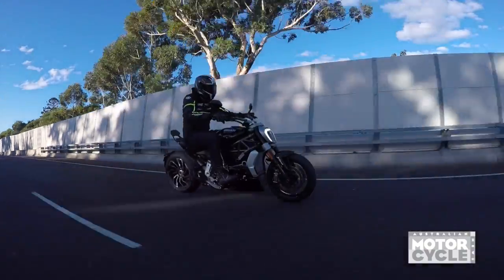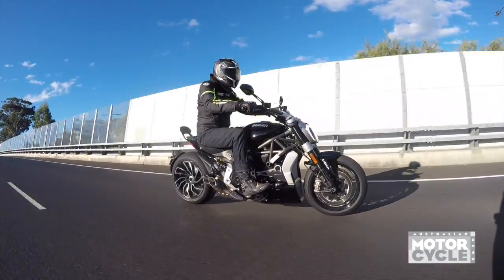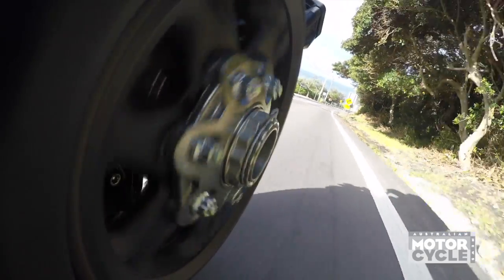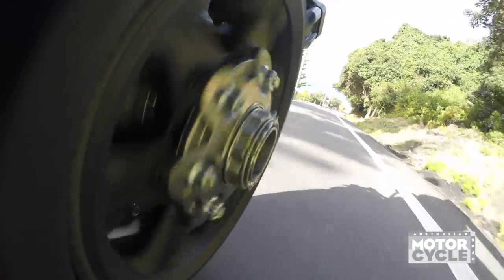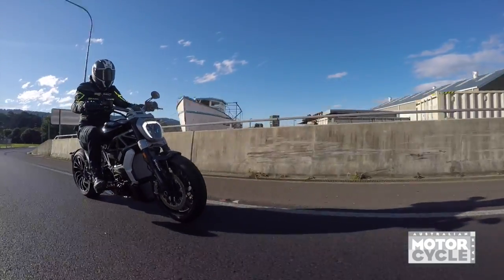way. The geometry numbers of this bike fly in the face of what's acceptable for a good handling machine, but it does handle well. 130mm trail, 30 degrees of rake, and a long 1615mm wheelbase. That's 35mm longer than the already long Diavel.